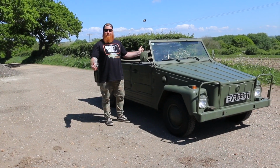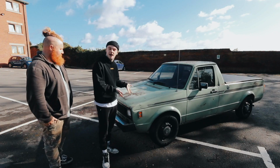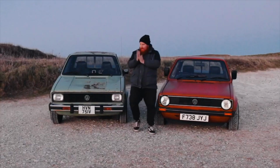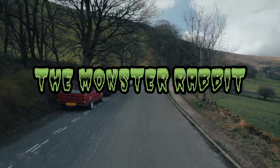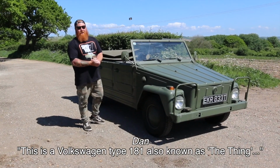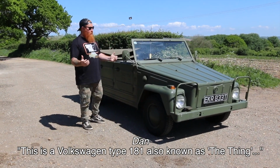What are the chances of seeing one of these? Oh my God! This is a Volkswagen Type 181, also known as the Thing.